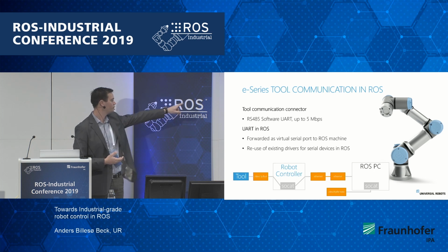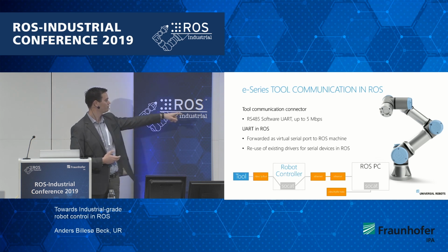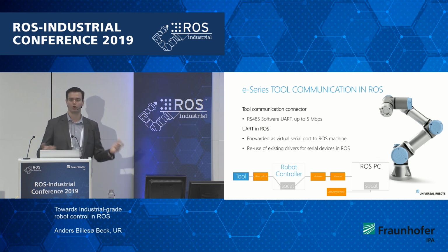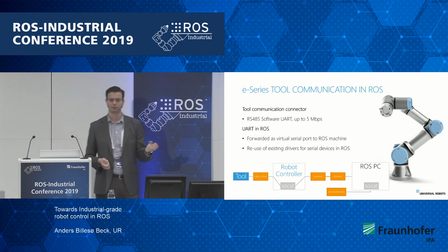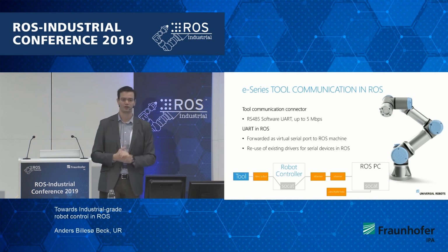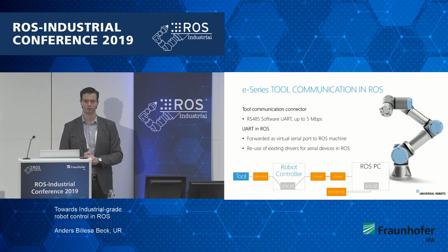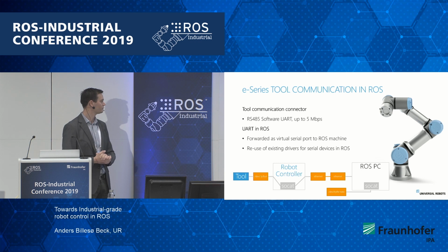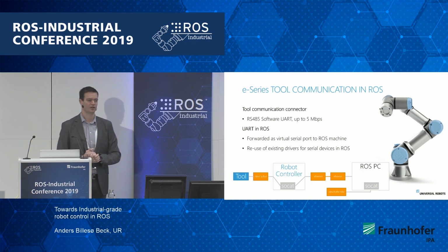So what we actually do is forward the RS-485 serial port, which can run up to 5 megabits, to the ROS machine. So you can open it up and connect it as if it was a physical serial port on the ROS machine, which allows you to use existing drivers like the Robotiq gripper driver. You can run the ROS Robotiq driver on your ROS PC and actuate the gripper on the robot through this tunnel. And if you want to put an Arduino or whatever you might think of at the end effector, you can still communicate and control it directly from your ROS PC, and we would forward all the signals to the end. Yeah, so that is the rough feature set of the new driver.